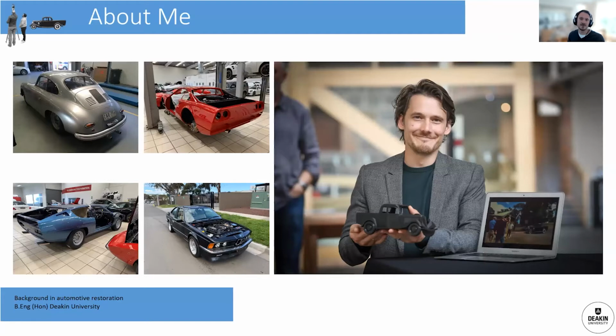But before I get into it, a little bit about me first for context. I come from a background in automotive, having spent a decade working as a technician with a specialisation in historic and collectible exotic vehicle restoration. I am now working in life sciences, but I returned to university studies as a mature age student and recently completed my undergraduate honours degree in mechanical engineering at Deakin University here in Victoria.